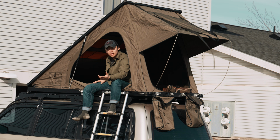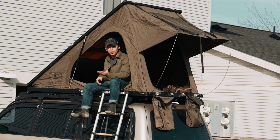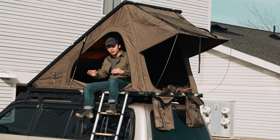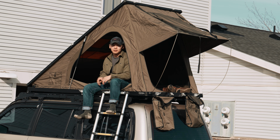Having the AC or the diesel heater vents on both sides, because you could choose which side you want to run it in, is fantastic, so that you're not worrying about where or how you're going to route your heater vent without letting more cold air into the tent. You're really able to cinch it down, seal everything off, and then max out your ability to heat the tent in the cold, which as a Minnesotan is definitely a huge plus.